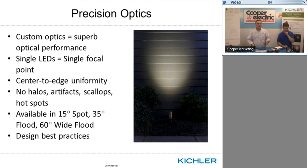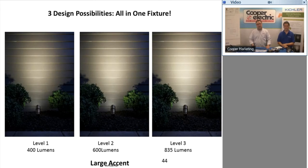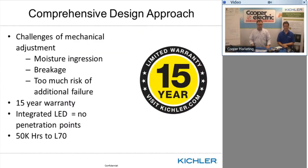All right. Precision optics. When we tell you what it's going to be, you see here, there's no scalloping on the sides, where if you were to go into a dark room and show our product versus some of our competitors' products, there are huge differences. What we tell you you're going to get in light is what you're going to get in light. On the small accent, you could see that there's no scalloping on any of them, and we really do stay very true to that center beam candle power that is so important on all the installations.